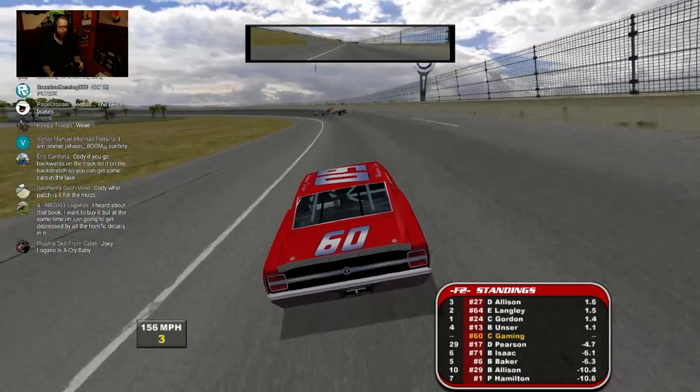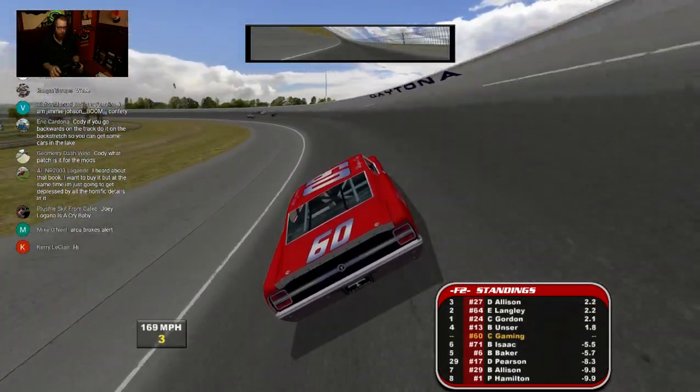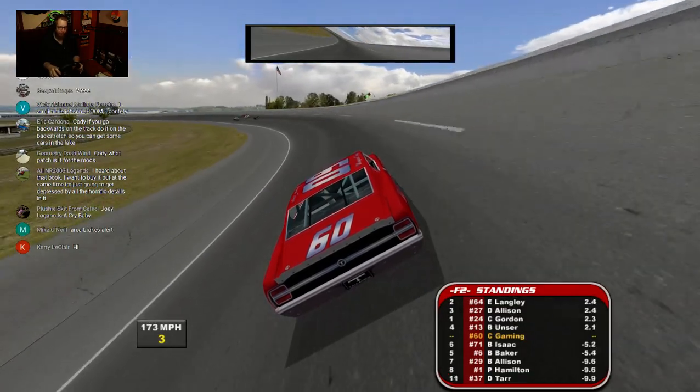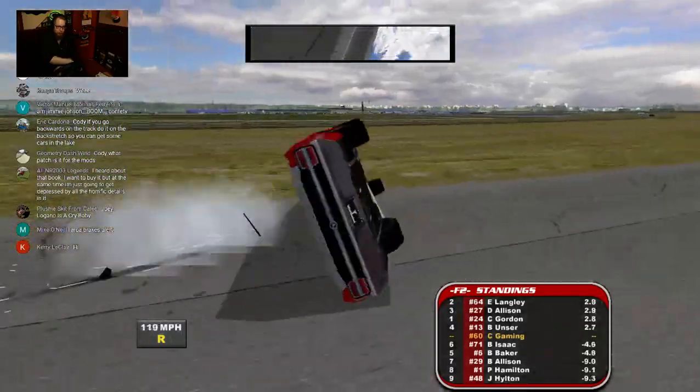What patch is it for the mods? It's the 1.2.0.1, whatever it is. Just look up NR2003 patch. That'd be like the first thing that comes up.